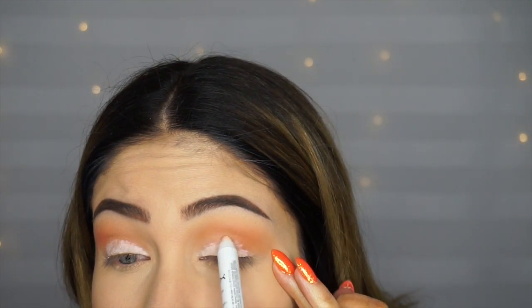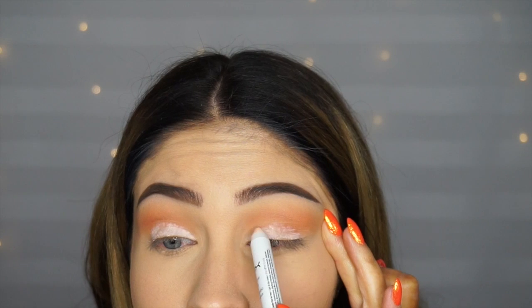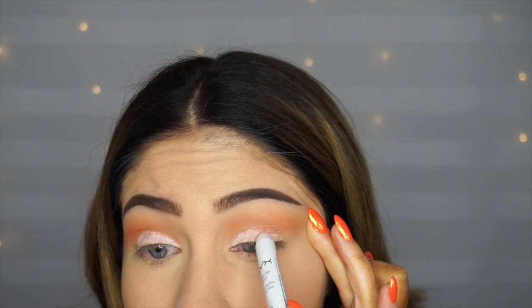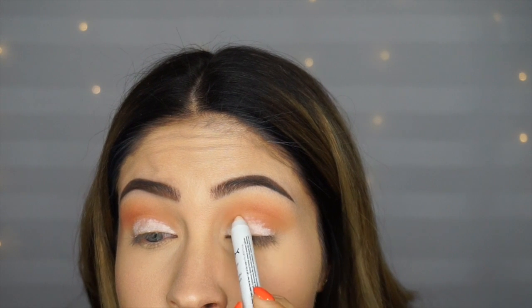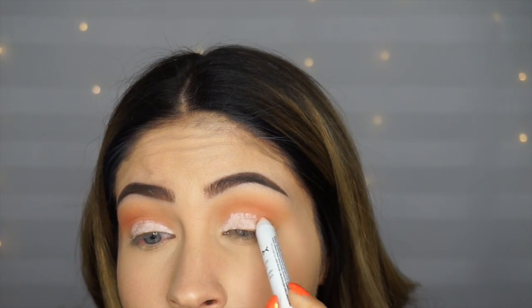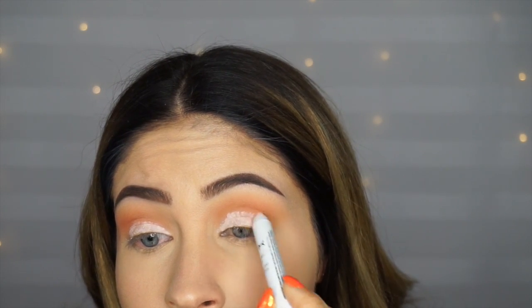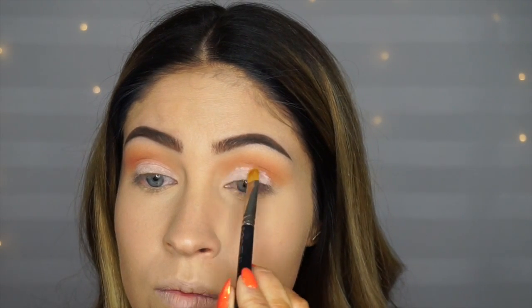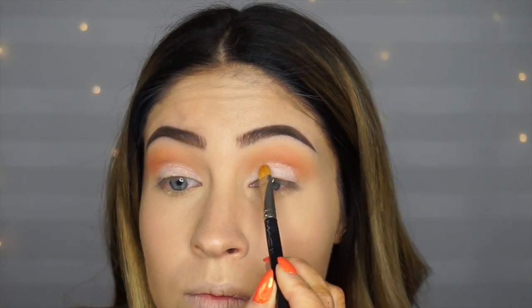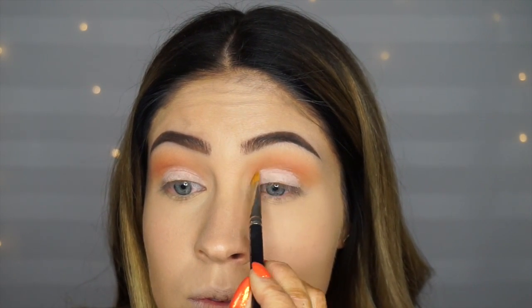Next, I'm taking my NYX Jumbo Eye Pencil. I forgot to show you guys this product, but it's just a large white eye pencil. This is the color Milk, and I'm just applying this over my entire lid area, and then I'm going to take a flat shader brush and just kind of smooth it all out. But this way, it will really help our next eyeshadow stand out and pop a little bit. I am using a metallic shadow, so it will just make it a little bit brighter, I guess.